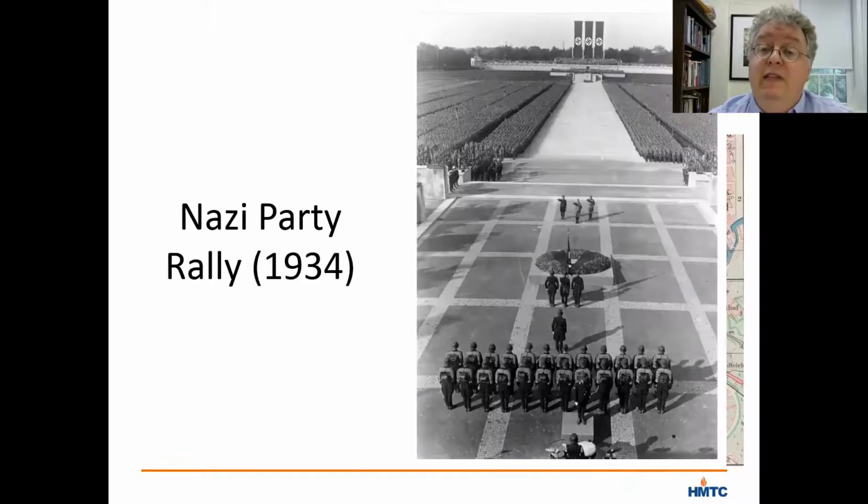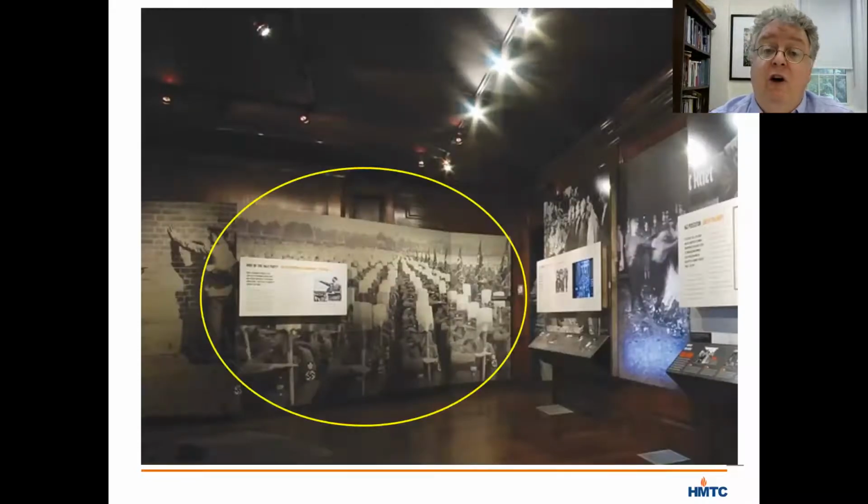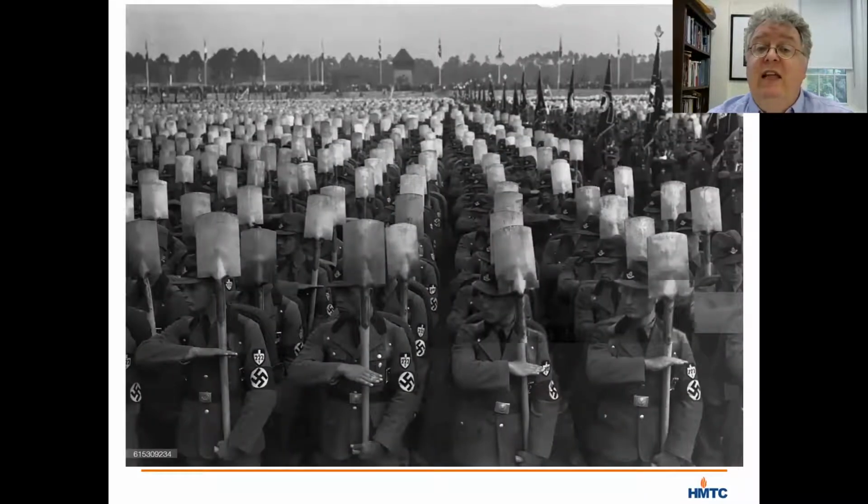Perhaps a photograph like this gives you a sense of the scale of these rallies. You may well have seen other pictures. This is one that we have in our exhibit, in our museum. I'll zoom in and you can just see the scale of these things. I mean, row after row of people lined up in the middle of this massive marching, a parade field, but also crowds in the stands as well. And as I hope this photo conveys, the Nazi Party rallies were massive events that drew thousands of Germans to Nuremberg.